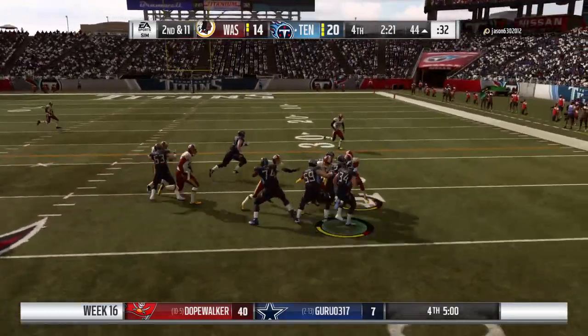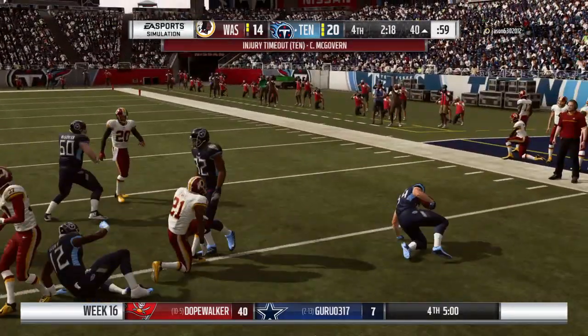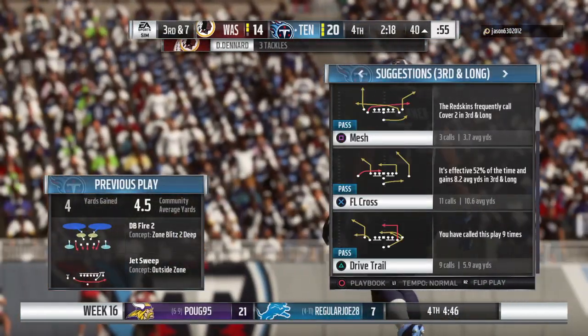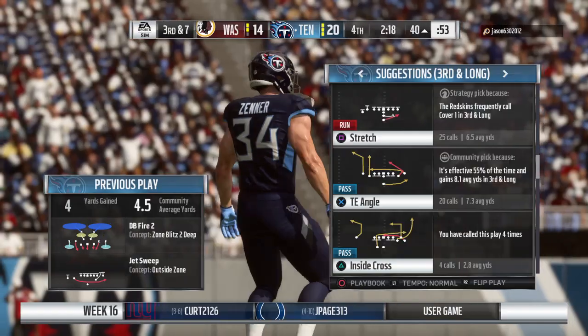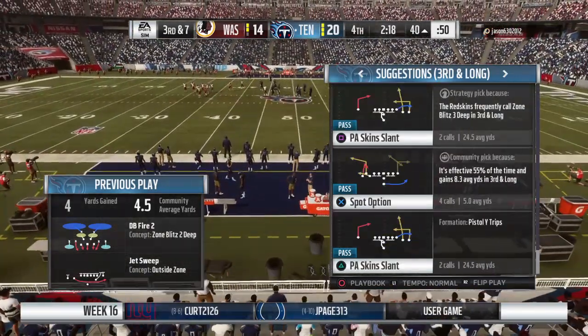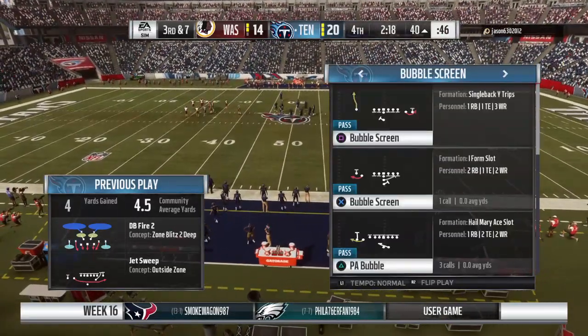On the carry, this is Zenner. And he takes it down to the 40 with a pickup of 4. Now, the objective there, I mean, yes, the positive gain, that's nice, but work some clock. Yeah, you're exactly right, but the problem for them is still within a possession, so they can't just sit on it running the ball. They'll have to find a way to throw it effectively as well.